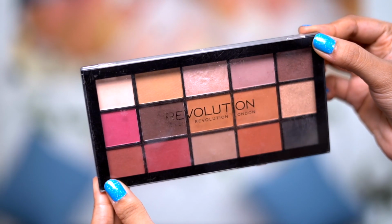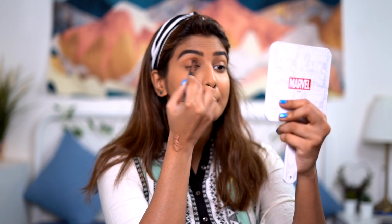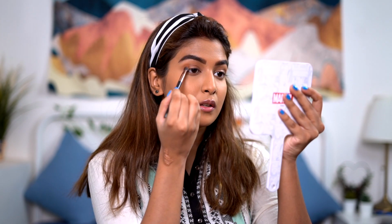So for my eyeshadow palette, I'll be using the Makeup Revolution Reloaded eyeshadow palette. Apparently this is supposed to be a dupe for the Anastasia Modern Renaissance palette. I think I'll be taking these two shades just to apply on my crease. I felt like I needed a little bit more color, so I will be going ahead with this shade, dipping my brush ever so slightly.